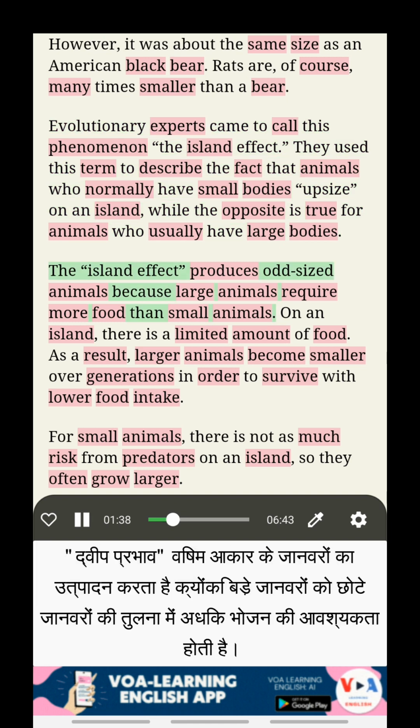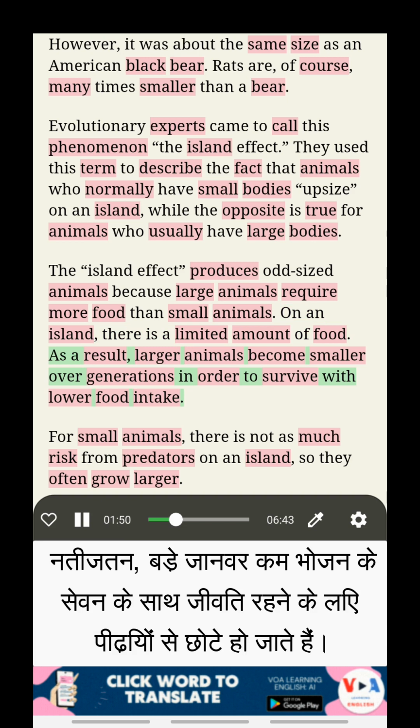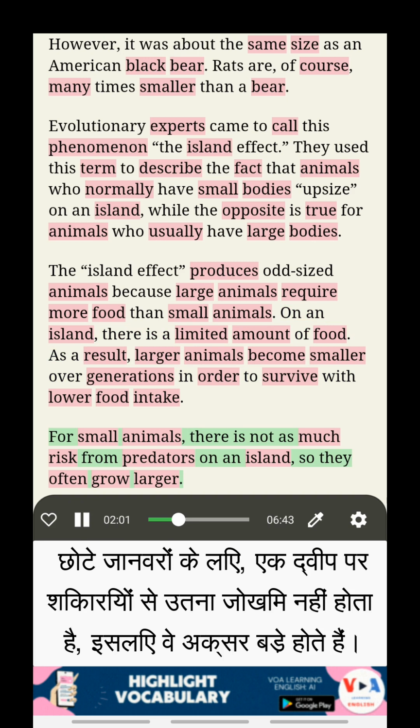The island effect produces odd-sized animals because large animals require more food than small animals. On an island, there is a limited amount of food. As a result, larger animals become smaller over generations in order to survive with lower food intake. For small animals, there is not as much risk from predators on an island, so they often grow larger.